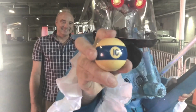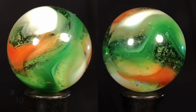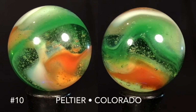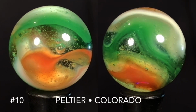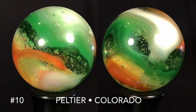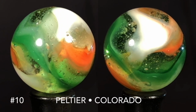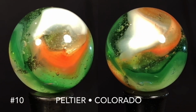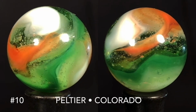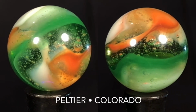Behold, a Peltier Colorado. Fair warning, this marble is so sick it might give you the flu. This marble is a pre-World War II Peltier from the National Line Rainbow era of pelts, probably built in the 1930s. There's a sun-kissed orange and a Kelly green and white on a clear base. There is also a blue version of this marble with the green replaced by blue. This piece is 5/8 of an inch in diameter and is in mint condition. And so I would value it at roughly $125.